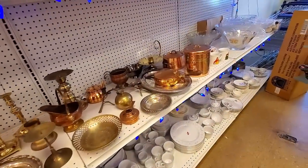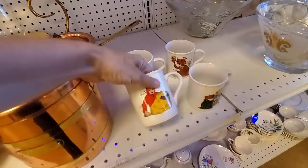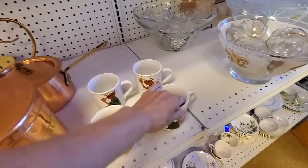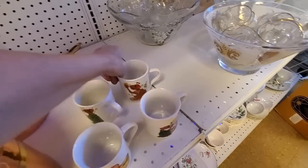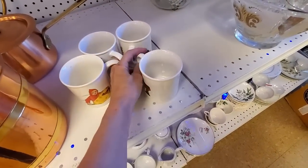So I'm scanning the shelf, and what do I spot? Hello, E.T. Now these don't have a maker's name, at least not one that I can see without peeling the labels, but at $1 each, these are definitely going in my cart.